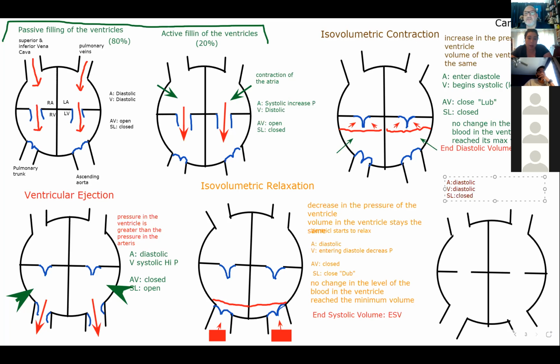So we've got all of those things that we know. This is closed. This is closed. But notice what we haven't been talking about is what's been going on in the atria for all of these past 4 steps or 3 steps. What has been happening in our atria during these last few steps?